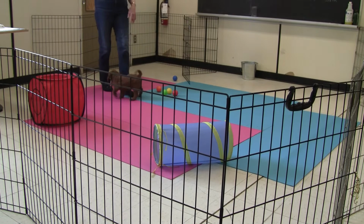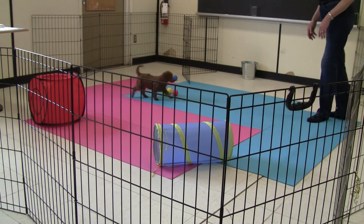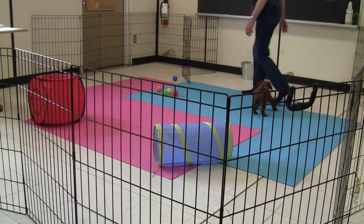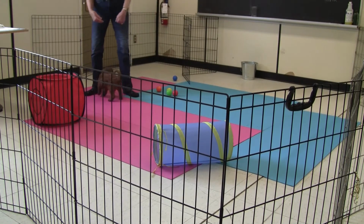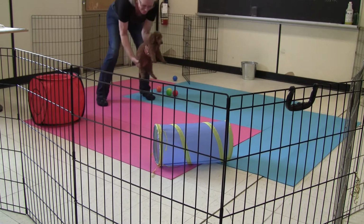So the idea of this is to get her to where she's connected to you, really. Yes. Good girl. You want to take her to a family function. She can have a good time with other people, but she really should check in on you, know where you are, instead of you looking for her all the time.